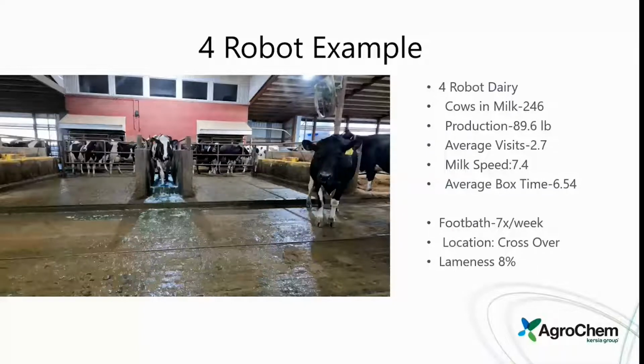This one seems to work pretty well. There's lots of different ideas and solutions. This seems to work pretty well, especially since they're already taking care of the stalls all the time. And that's very important too for cow comfort. Robots, more comfortable cows, going to lay down and relax more.